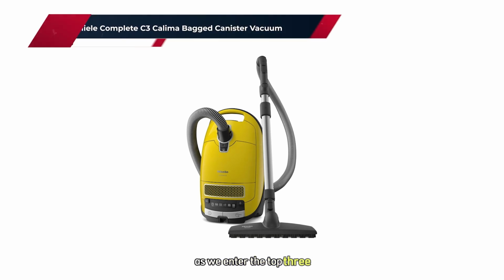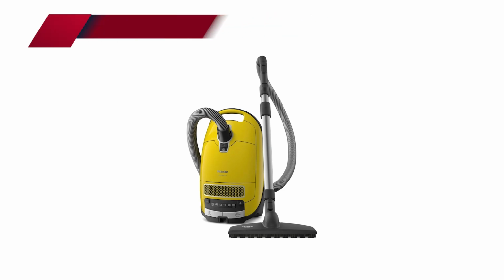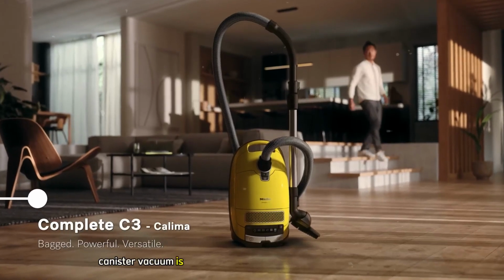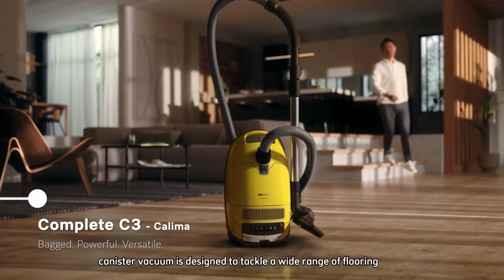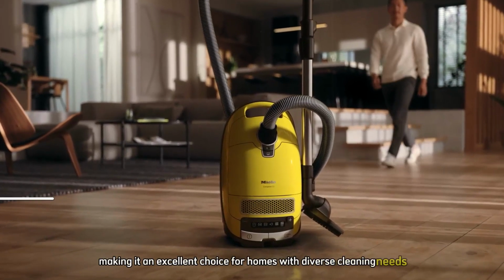As we enter the top 3, we have the Miele Complete C3 Calima bagged canister vacuum. This high-end canister vacuum is designed to tackle a wide range of flooring types with ease, making it an excellent choice for homes with diverse cleaning needs.